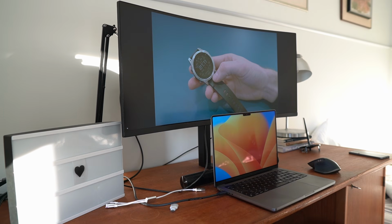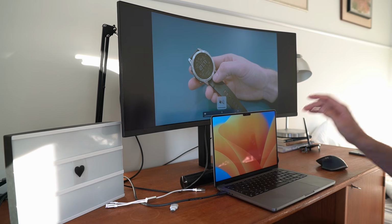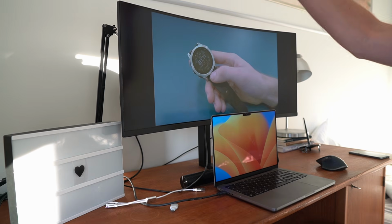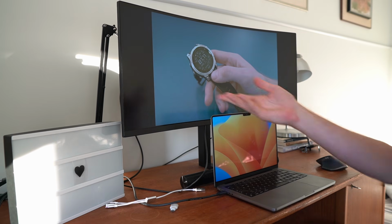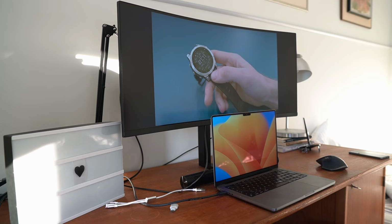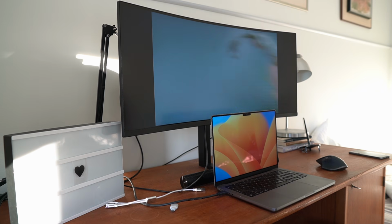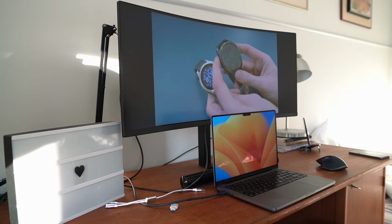But then when you come to playback, you realize quite quickly that when you want to play back a video in full screen, you get huge black borders on the side. Since video format is usually 16:9, and yeah, this is just one of the downsides. If you want to watch a movie on this screen, for example, you cannot really utilize the whole size of the screen. You get limited and you get those black borders on the side. It's unfortunate, but it's just something that you have to live with this aspect ratio.